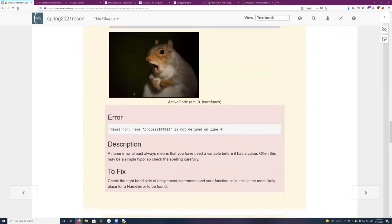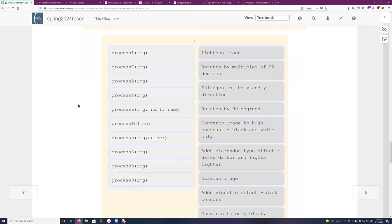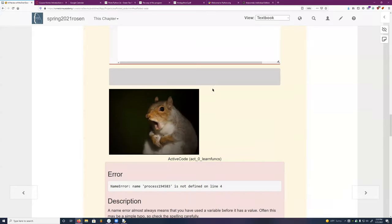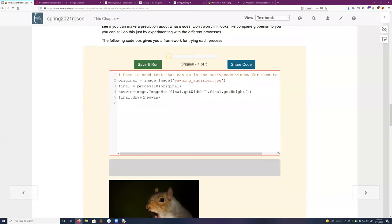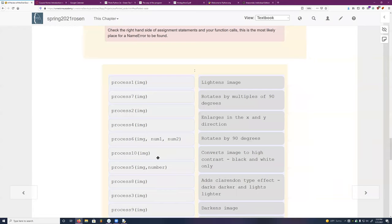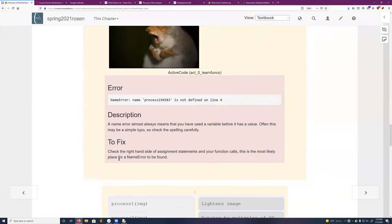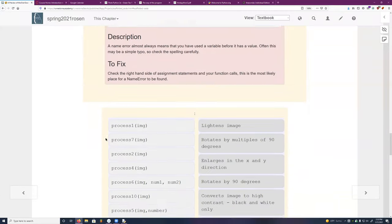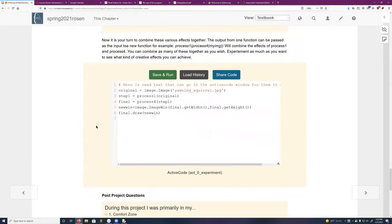So what is your first task? Your first task is a matching task. Figure out what to do. Now, some of this will require some interpretation. Notice that some of these have one item between parentheses, but some of these have two or three items between parentheses. So you might have to figure out how that works and experiment a bit. But this is all about experimenting and discovering here, okay?